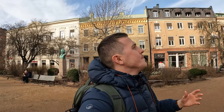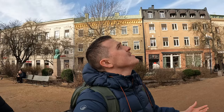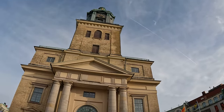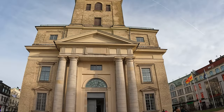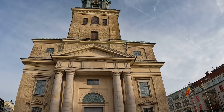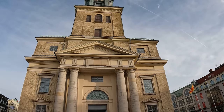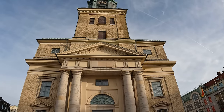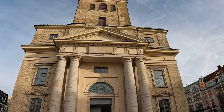Just came across this stunning, I don't know, town hall. I think it's a church. Maybe a church. It doesn't look like a church, but I'm taking a sneaky peek inside and it might be a church. It doesn't have any sort of remnants of Christianity on the sides of it. Nothing obvious, no mosaics, no carvings into the stone there. But let's have a look inside. What an amazing city this is, Gothenburg.